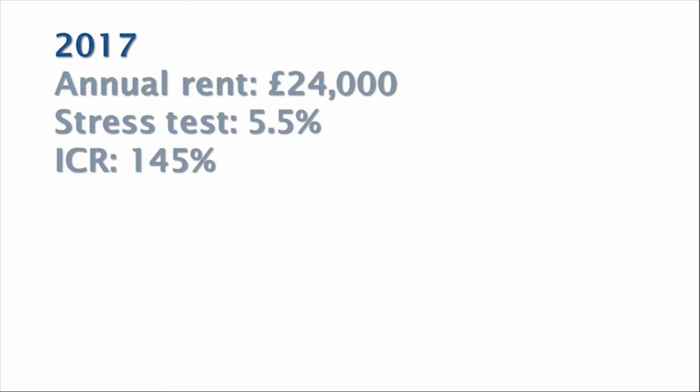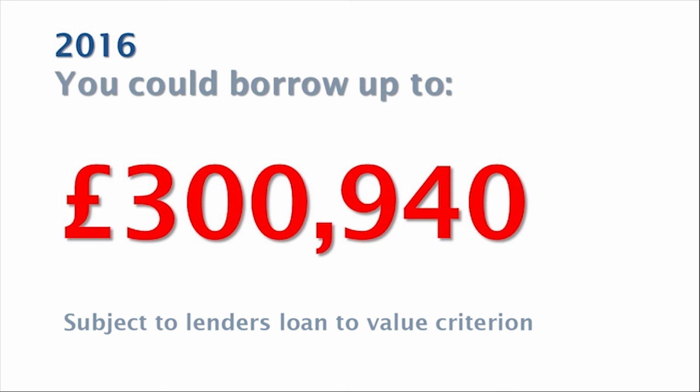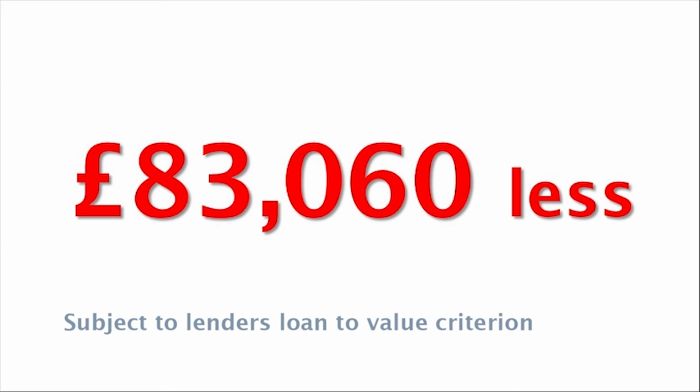The result is you could borrow up to £384,000. But look how the amount you can borrow reduces from 2017. The rent is the same, but the stress test will be 5.5% and the interest cover ratio will be 145%. The result is that you will be able to borrow £83,060 less than you can right now.